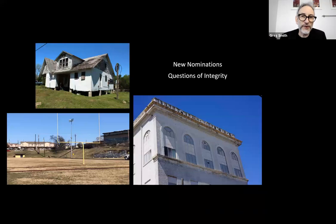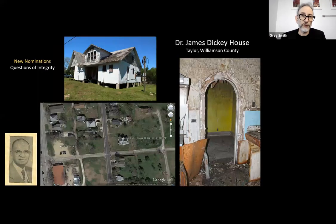And so I have attended a lot of conferences and meetings and so forth where the question comes up about integrity, and do the integrity standards make it difficult to nominate and list properties associated with underrepresented communities. And so I wanted to show you examples where it's not necessarily the case. Now, these three are all in Texas. Each one has its own story. And so what we're always looking at is the balance of significance with the integrity. So as Jim mentioned, we look at the significance first. And the more significant a property is, the greater leniency may be given when it comes to the integrity.